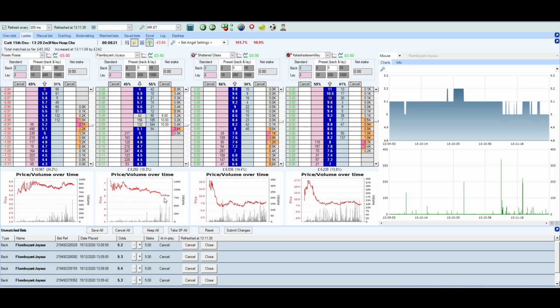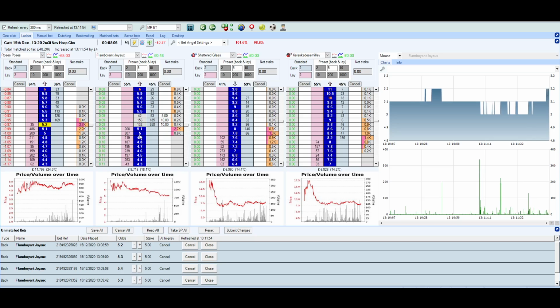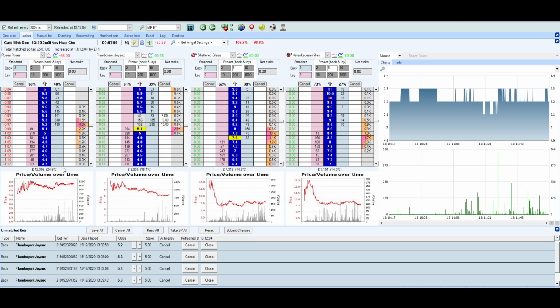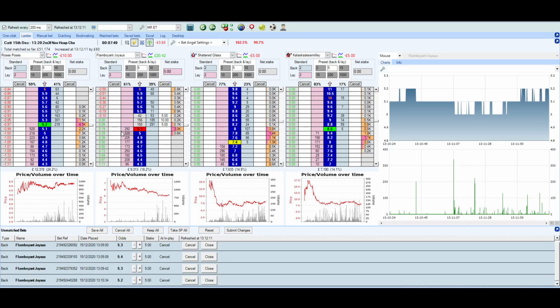It's just banging off of that support. See how long that's consolidated for. So it's just finding hard resistance now of just above, I guess, 5.2. So I've got filled on this one. So I've got some skimming in the game.